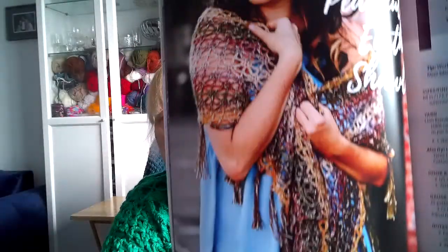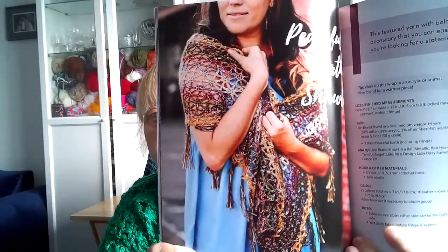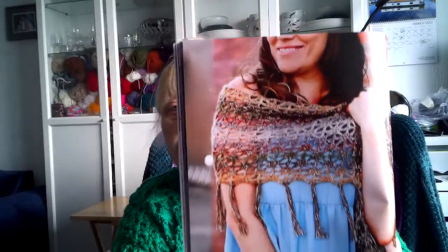Oh, this one's nice. Peaceful Earth Shawl. Again, it's textured yarn with gradients. It's quite a lacy looking one, but it is pretty, isn't it? Oh yes, it does look nice. It's got tassels all along it. Very nice. I don't know whether I've got gradient wool in fine, but I don't suppose it matters. You could do it in any thickness. With a shawl it doesn't really matter, does it?